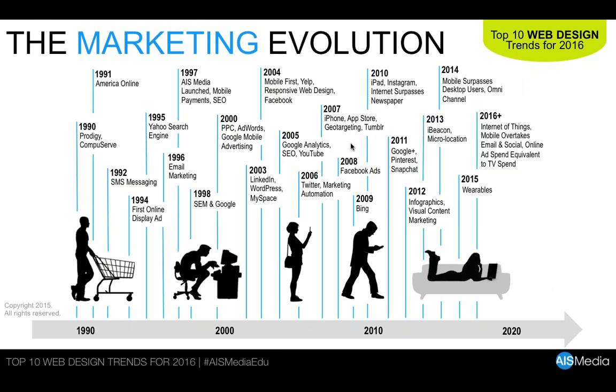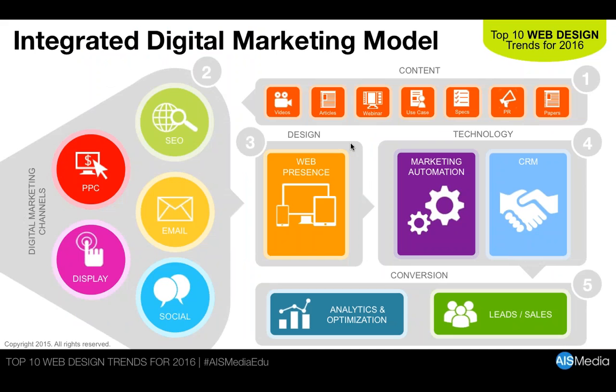Now, as far as where the website comes in, we designed this integrated digital marketing model a couple of years ago. We've updated it a few times, and it's still very relevant today. We could spend an entire hour speaking about this, and we often go through this with clients when we're designing marketing campaigns and websites. But for the purpose of today, I thought it would be helpful just to share the illustration so we can demonstrate the purpose the website serves as part of the entire model.